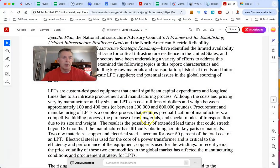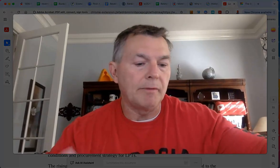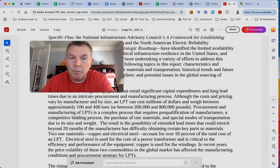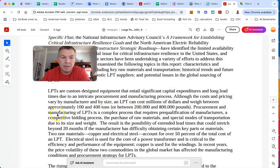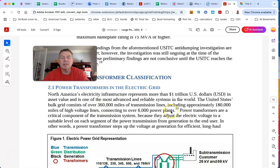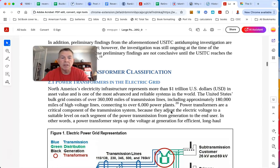So we're going to look at this right here from the Department of Energy: Large Power Transformers in the electric grid. And I'm telling you right now, if you use electricity, and I guarantee you do, this is the most critical, important thing you've got to understand, without question. North America's electricity infrastructure represents more than $1 trillion in U.S. dollars. This was written in 2012, by the way. And it is one of the most advanced and reliable systems in the world.